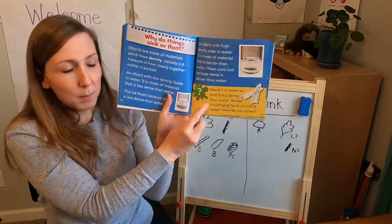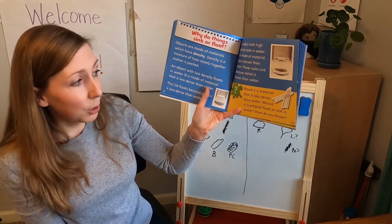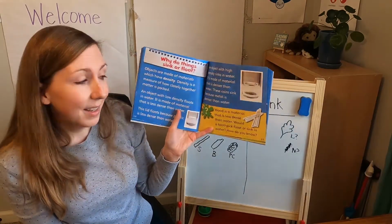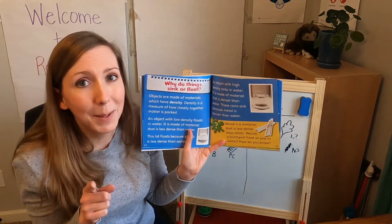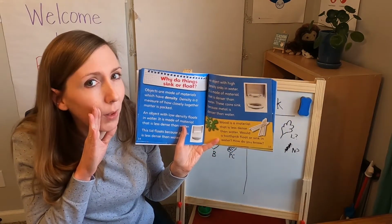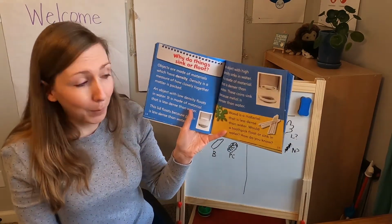There's a little question mark. It says, wood is a material that is less dense than water. So knowing that, do you think a toothpick would float or sink in the water? What do you think? It says wood is a material that is less dense than water. So think about what you know about a toothpick. What is the toothpick made out of? It's made out of wood. And so do you think it's going to float or sink? It's going to float. And maybe we can test that out in just a little bit.